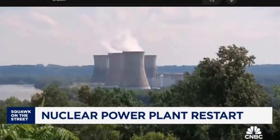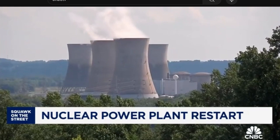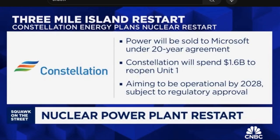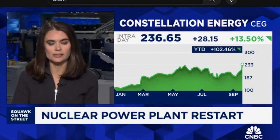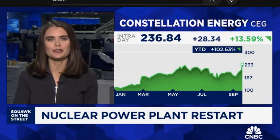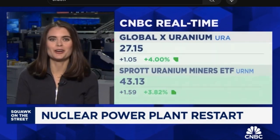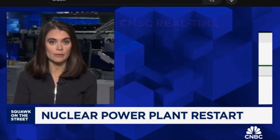It comes as the nuclear industry is getting another look because of power demand from AI, which is surging. Now, Constellation said it will spend $1.6 billion to revive Unit 1 and is aiming to have the unit back online by 2028, although it is subject to approval by the Nuclear Regulatory Commission. The company owns roughly 20% of the U.S.'s nuclear capacity, and shares are up 102% this year as electrification, reshoring, and data centers all increase power demand. Now, uranium stocks are also on the move today. The URA and URNM are both up more than 2% each, and Cameco.